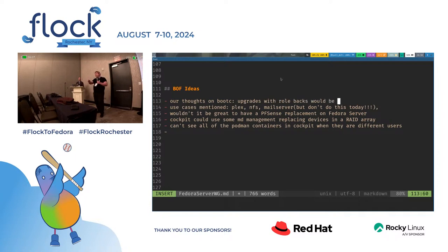How do you update? Typically, I just use DNF system upgrade.